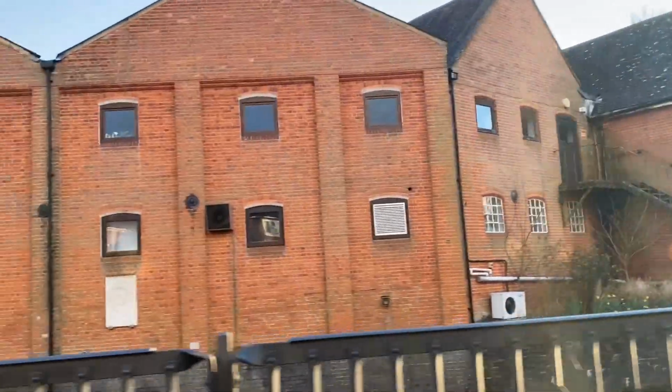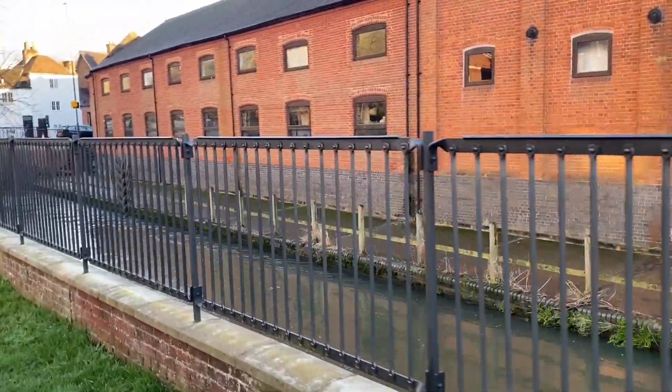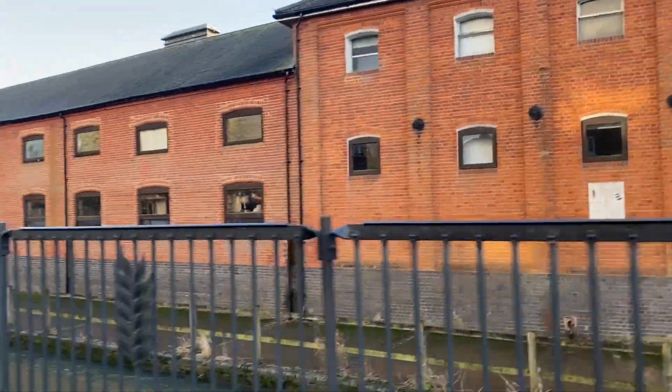This is the back of the Maltings. It is a gorgeous building. We've got the river, this cute little bridge. I'm just heading back to the car.